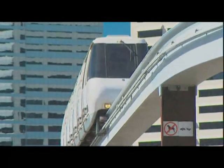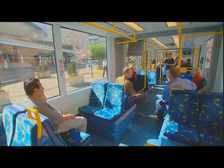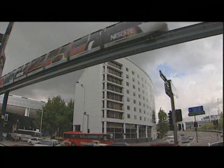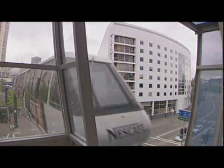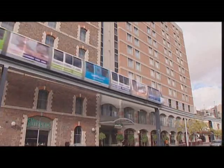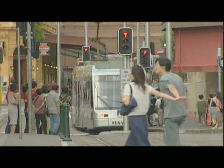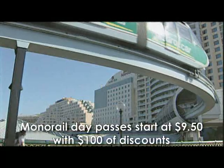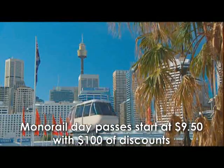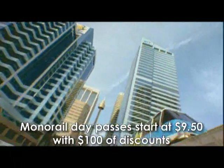With a monorail and light rail day pass, you can enjoy unlimited travel, plus more than $100 worth of generous discounts at the city's best attractions, including IMAX Theatre, Sydney Tower, Maritime and Powerhouse Museums, Sydney Wildlife World, Jordan Seafood Restaurant and Australian Opal Cutters. Monorail day passes start at just $9.50 with $100 of discounts.